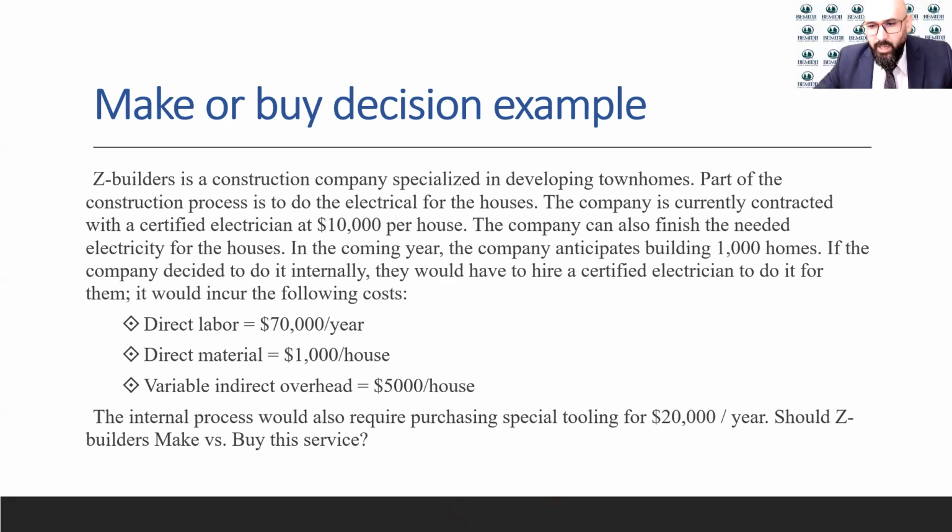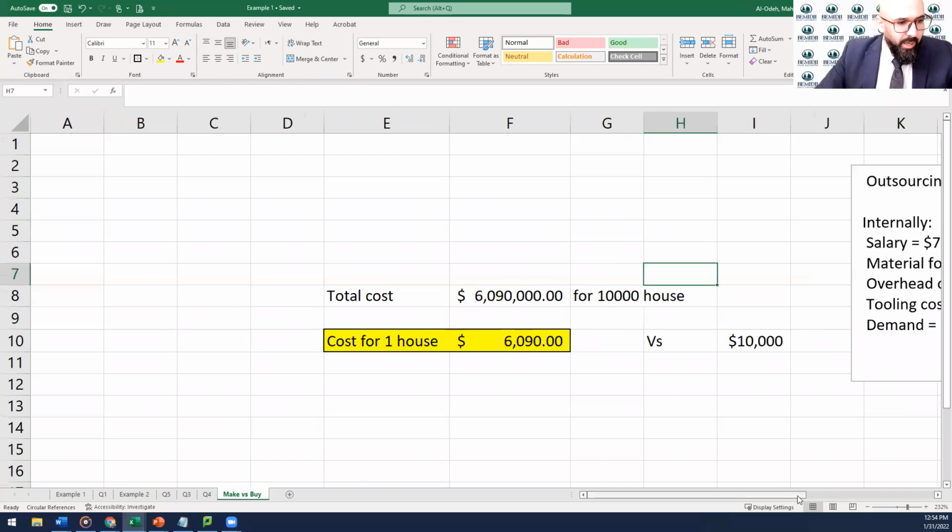So what I want to do here is share my Excel sheet. I'm going to stop sharing here. I'm going to share with you an Excel sheet, and let's see how we could analyze this concept. All right, so here's the Excel sheet that I would like to share with you. And what we have here, I have the information.